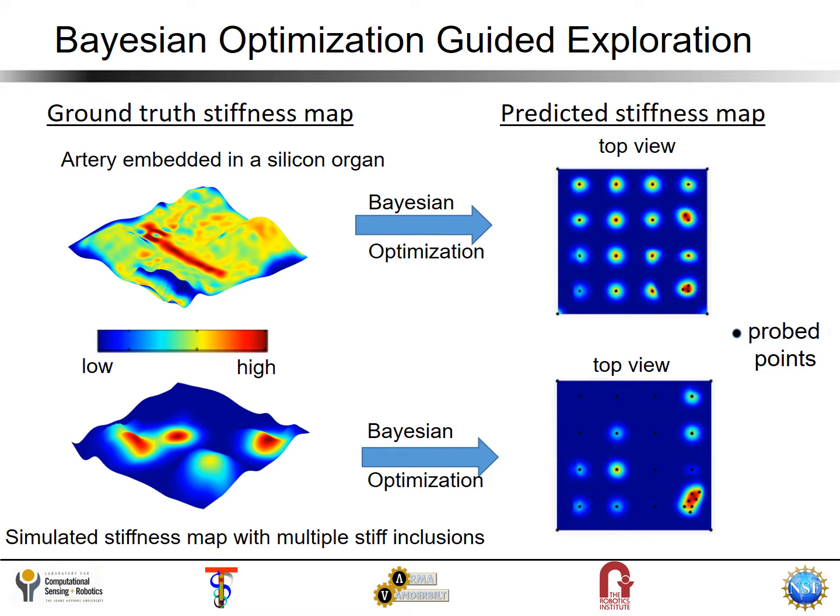Here are two examples that show the performance of the Bayesian optimization. The figures on the left show the ground truth stiffness map. The figures on the right show the Bayesian optimization guided exploration and the predicted stiffness map.